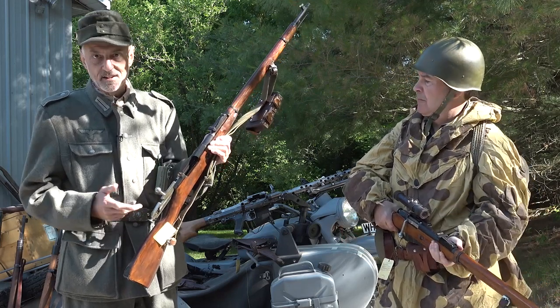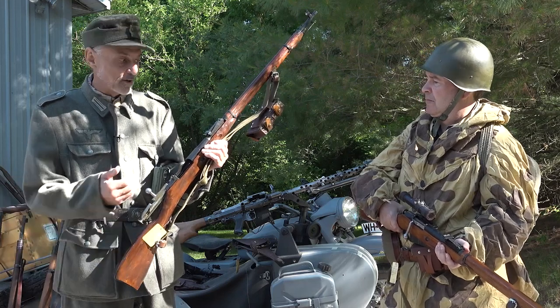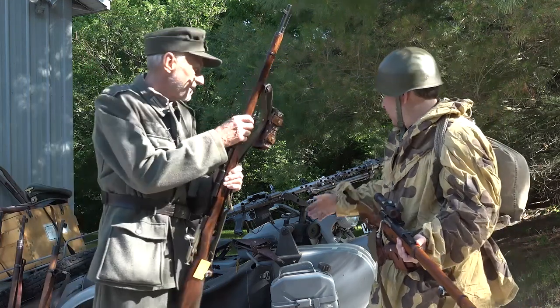They brought a lot of these into the country for under $100. Now you're looking at $250 to $400 on a rifle like this. We'll show them the pistol.